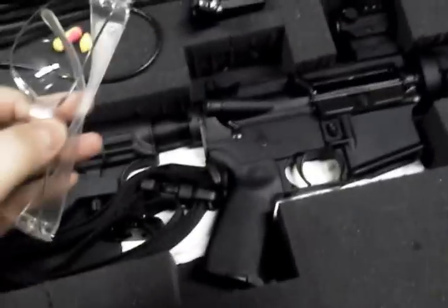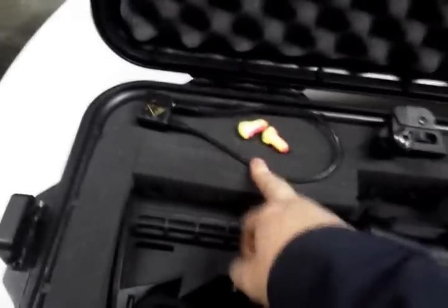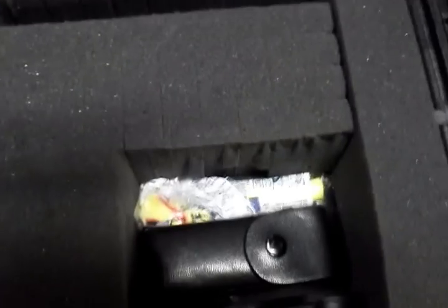Inside along with the gun, I usually keep safety glasses that I wear when I shoot. I feel it's fairly important in case something happens. You only get one set of eyes. Same way with hearing, you only get one set of ears, so I keep hearing protection in there, and a couple extra pair of plugs in this little accessory bin.